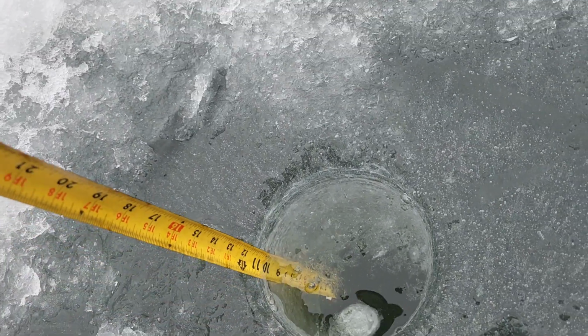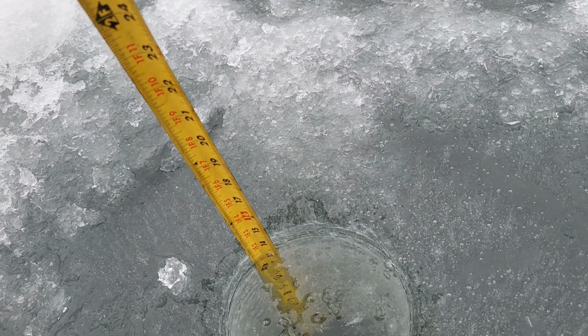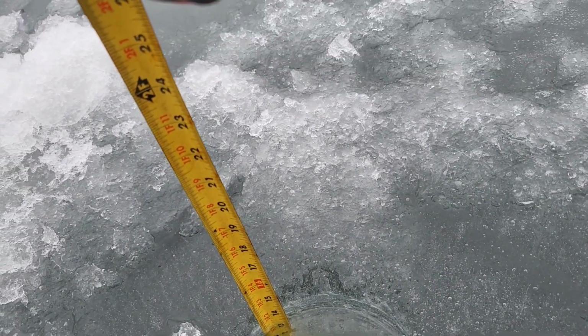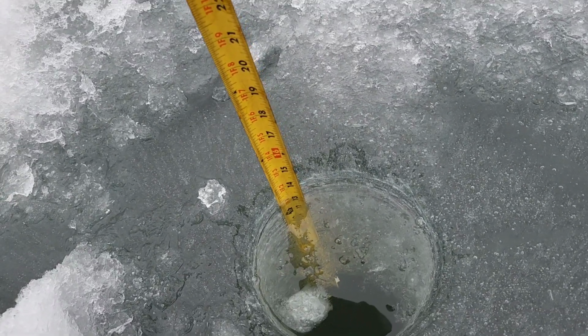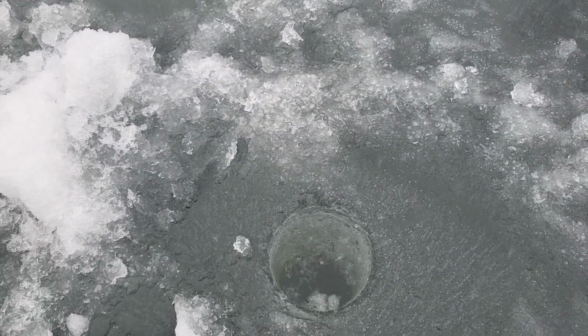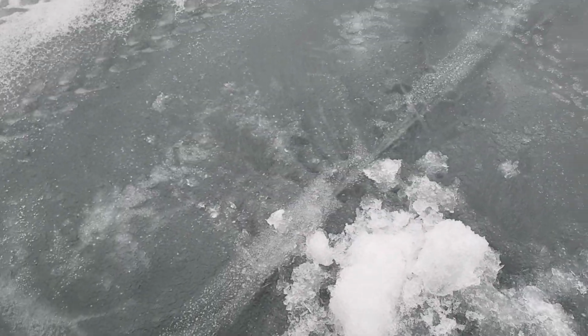Hang on. Alright, so I got it hooked on the ice there, but water level's 13 inches to the top of the ice, almost 14. So that's what we got with no snow. I'll go over here where there's spots with snow, and we'll drill another one. I think there's a little bit less there, but 14 inches, and like I said, we're not losing a ton.